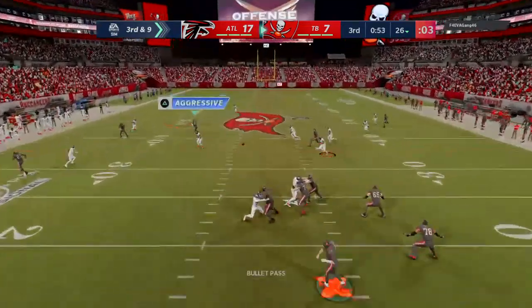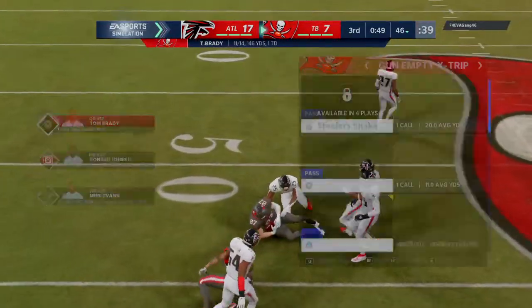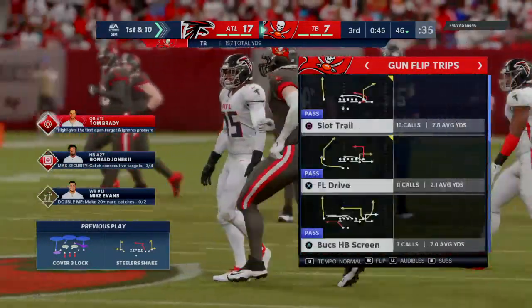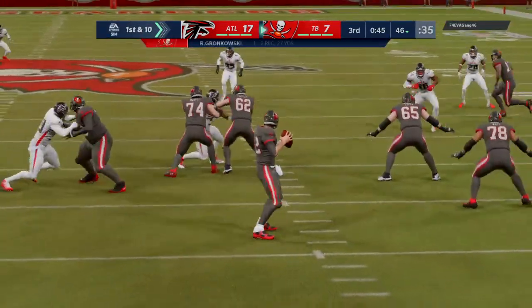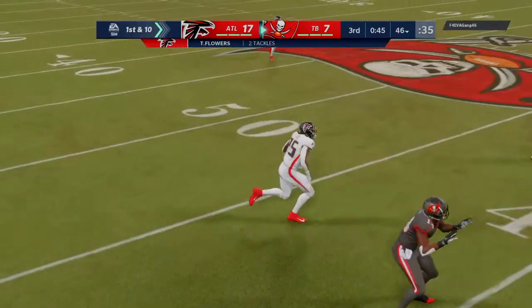Throwing is Brady on 3rd down. He's got an open man. It's Gronkowski. And he is going to have a Bucs first down as they're able to get the 3rd down conversion. 2 catches now in this divisional round matchup. That one, a first down.